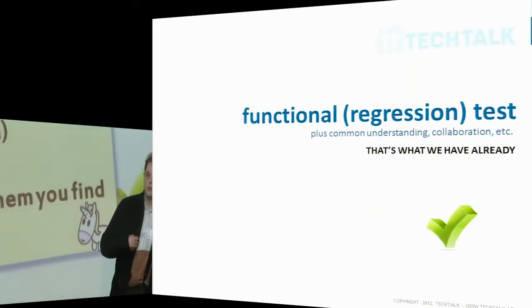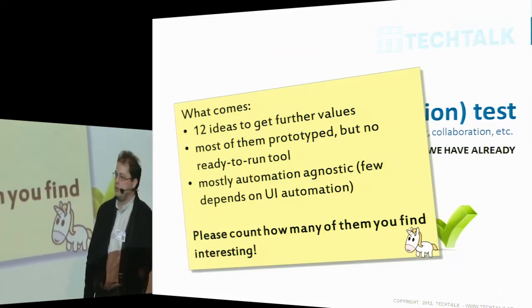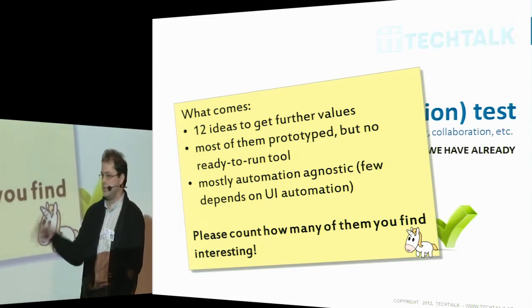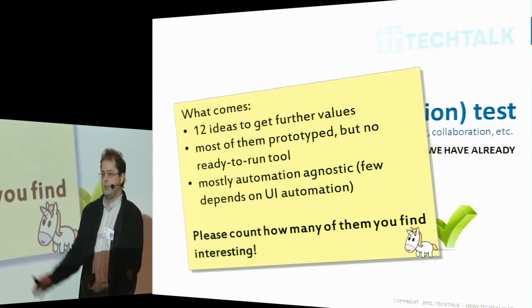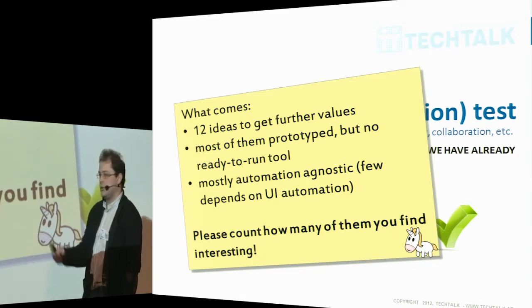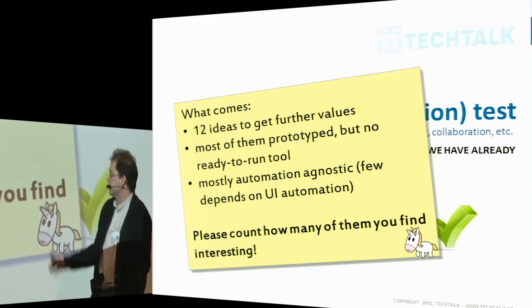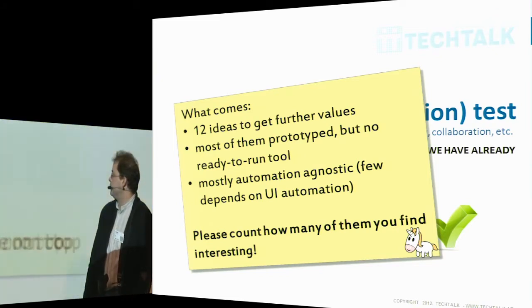What I would like to share with you is 12 additional ideas about how much other value, how many other benefits you can get out of this existing test system. And these are ideas, so I'm not having a ready-to-run tool for that, but I have prototyped the majority of them, so I know that they are working at least in the world of unicorns. I would like to ask you to count how many of these 12 you find interesting, not necessarily adaptable for your product, but at least interesting, because that would be interesting feedback for me.